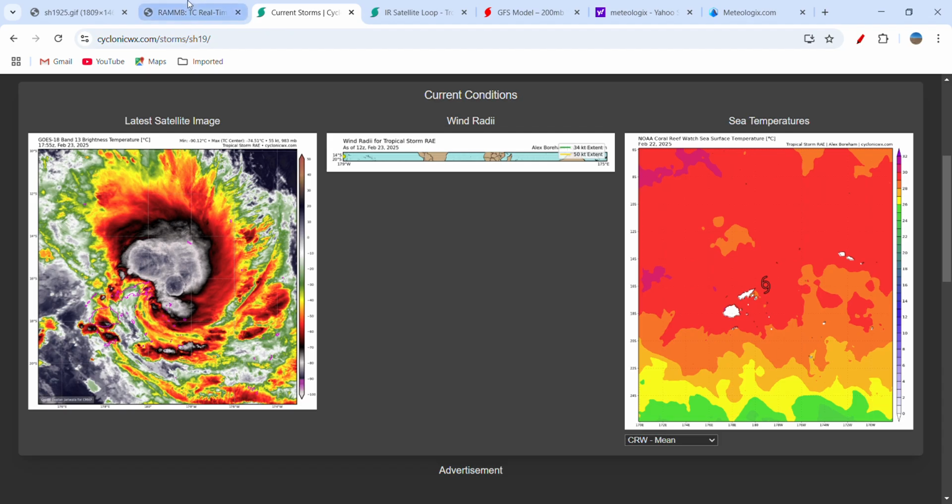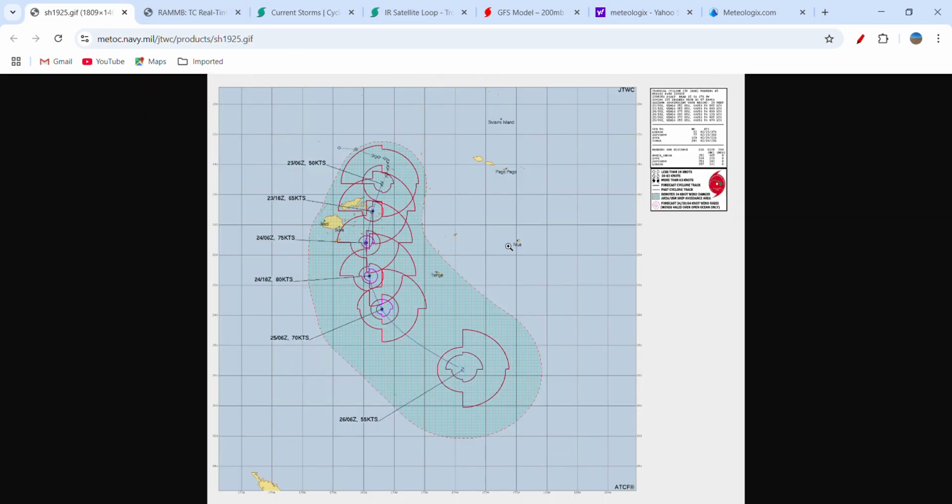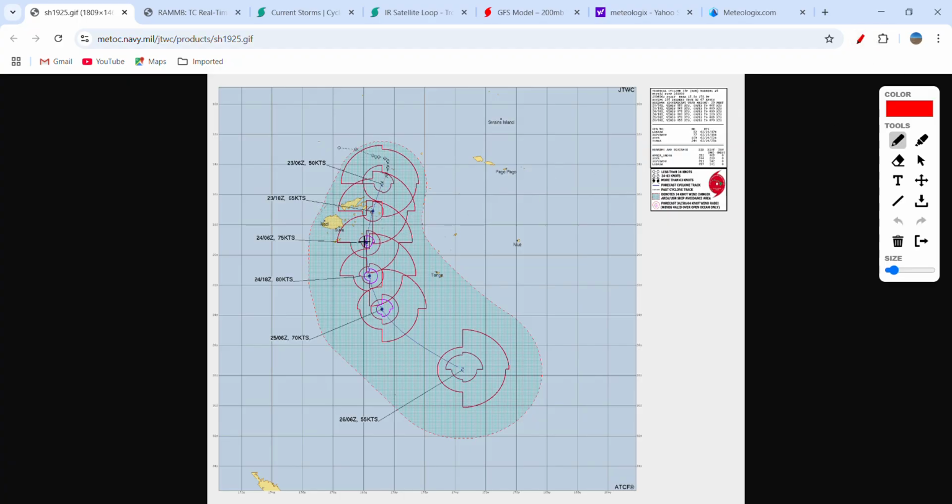This was expected. This is meant to be happening, and I'll go over the intensification and why specifically this is happening and what could happen in the future. Let's get back to the code. I keep flip-flopping. I apologise for that. So, 65 knots was forecast for now. It's not too far off from what it could be now. As I said, it's expected. This intensification is going as it should be.